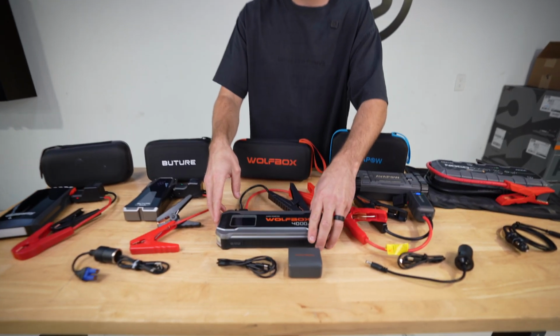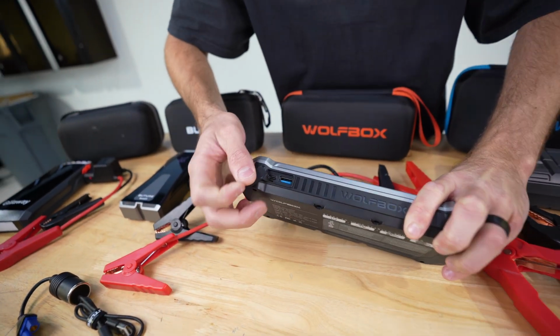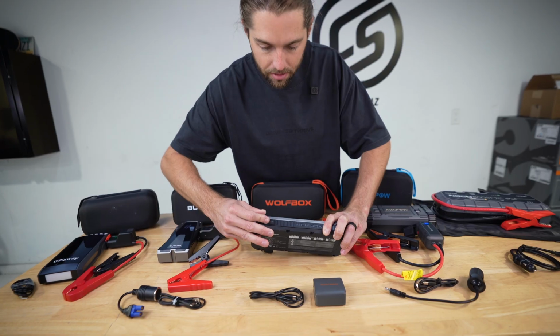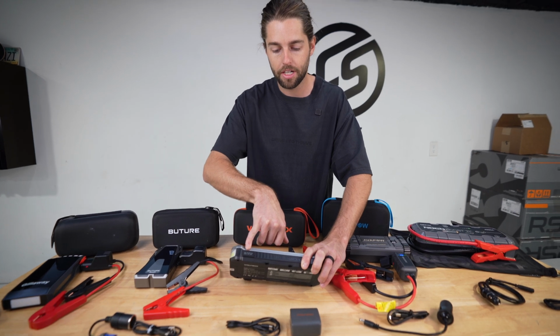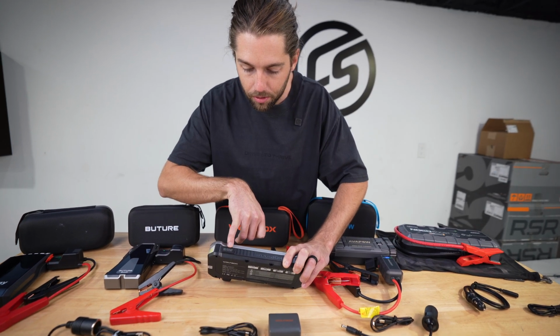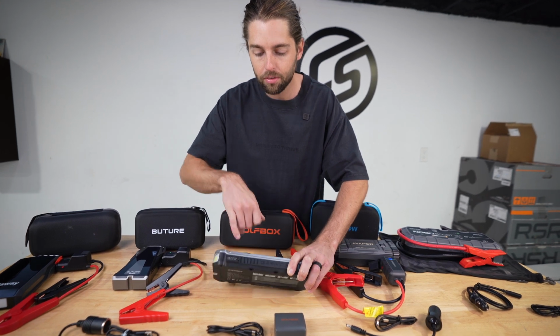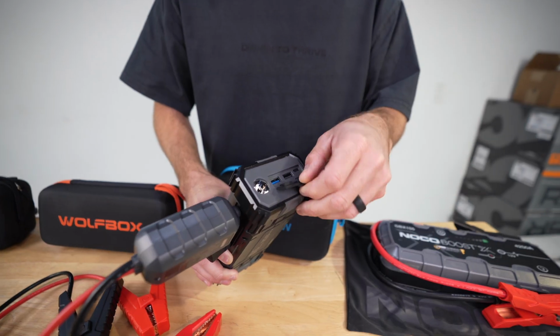When we come over to the Wolf box, we're gonna see a little flap right here, keep the weather out. We have a USB-A and USB-C. Those go both ways, and it tells you your max power right here and what volts those charge at. USB-C is 5 volts to 20 volts. The USB-A is 5 volts, 9 volts, and 12 volts. Everything you need.